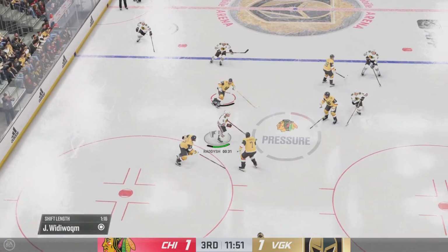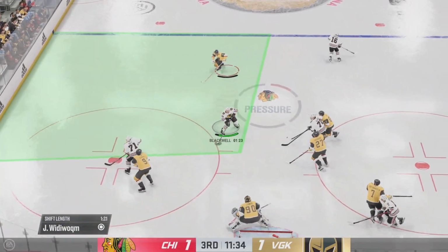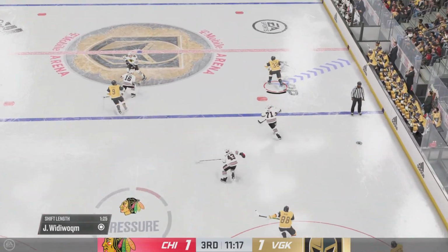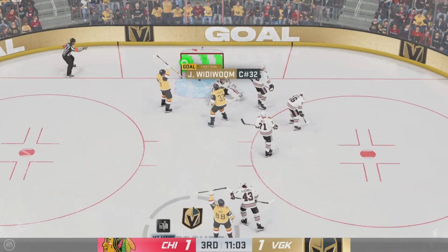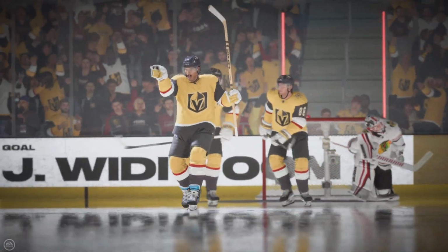Chicago's got it along the wall. Slides it back to the blue line. Makes a move in front. And he can't hang on after that hit. That's moved up ahead. Takes a shot. Scores! And look who it is. The young man has done it.